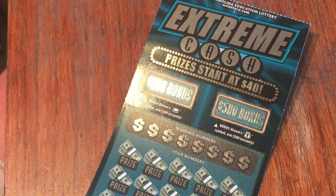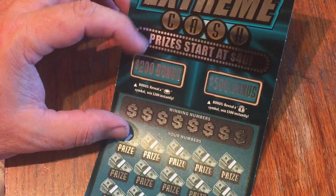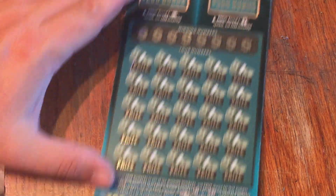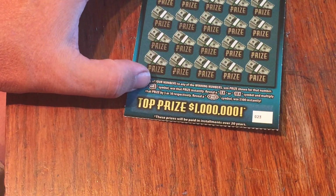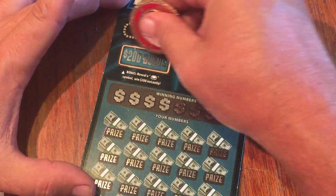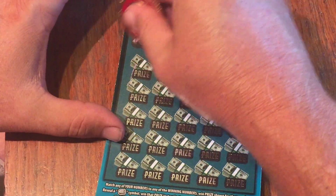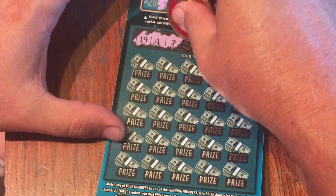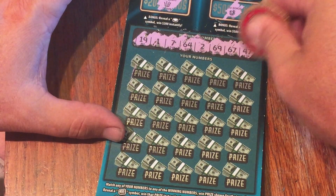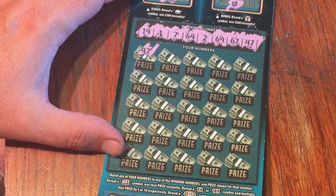Next up, this $25 Extreme Cash with extreme glare. Sorry about that. We're looking for a coin there for $200, a bag of cash over there for $500. Down at the bottom, we're looking for matching numbers, that roll of cash, a 5x or 10x multiplier, or this ticket has a $100 burst. Nothing there, and nothing there. 19, 1, 7, 64, 2, 69, 67, or 47. Come on, let's find a multiplier.